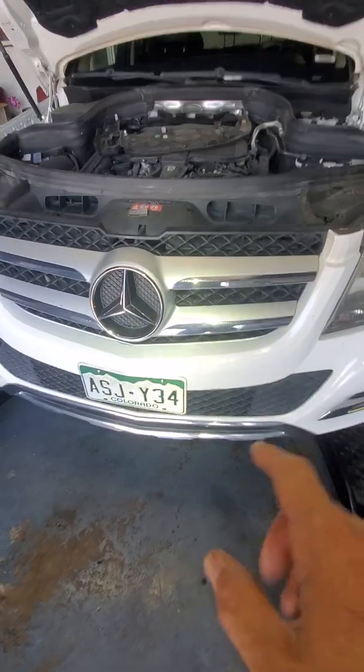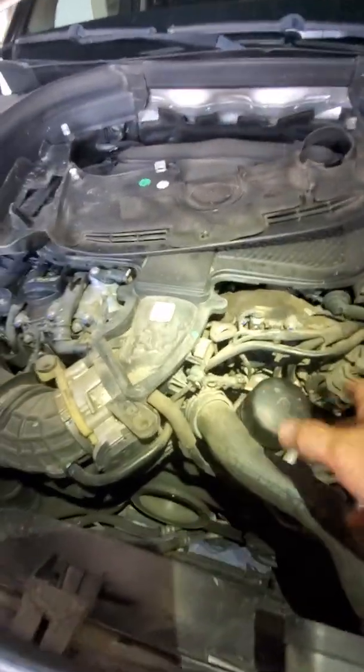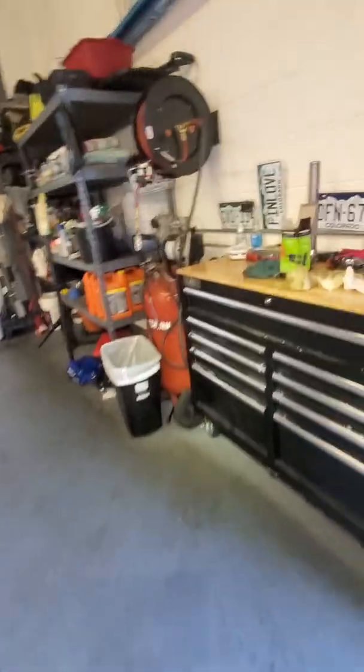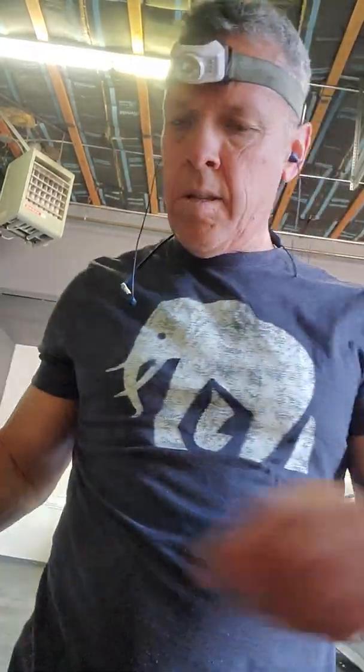What I like to do is while I'm draining the oil, I'll leave it draining so it can drip as much as possible. Then I'll come up here and I'll do the filter while it's draining, just to get the most out of it as I possibly can. Okay, this is the old filter. Hold on, sorry for the light. Okay, this is the old filter.